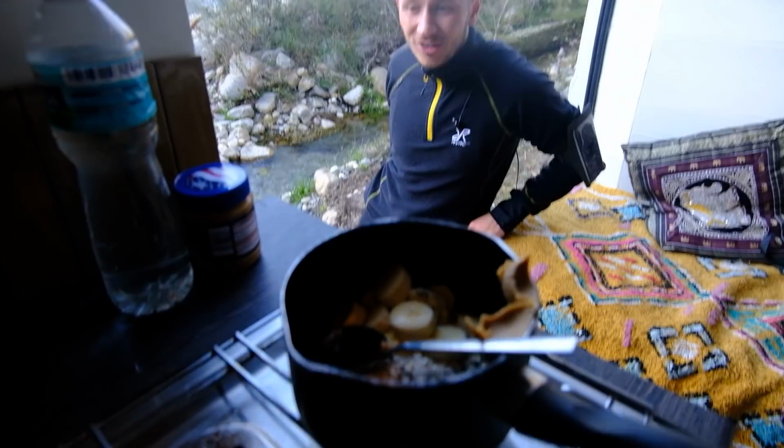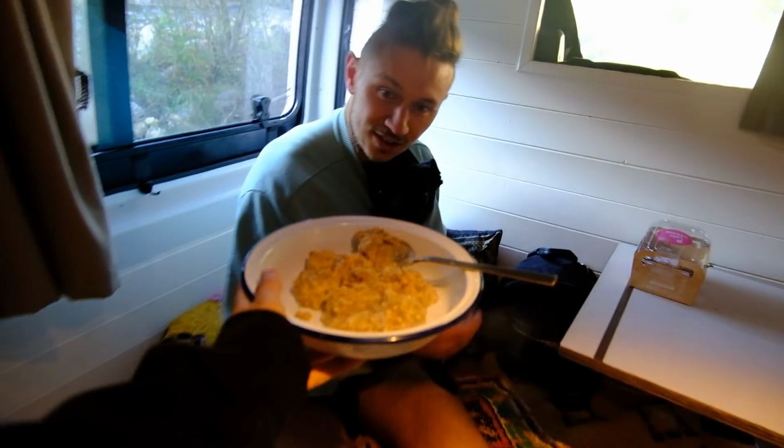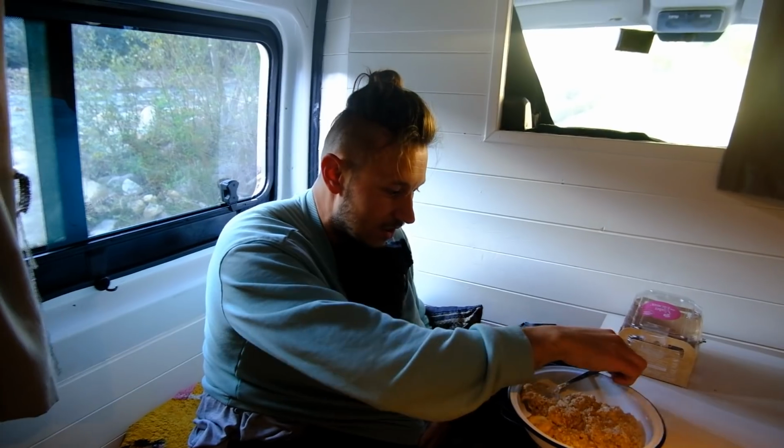Just in time for porridge. Literally, perfect timing. Some cinnamon and banana porridge. Oh, very winter-esque. Exactly what I need after a run.